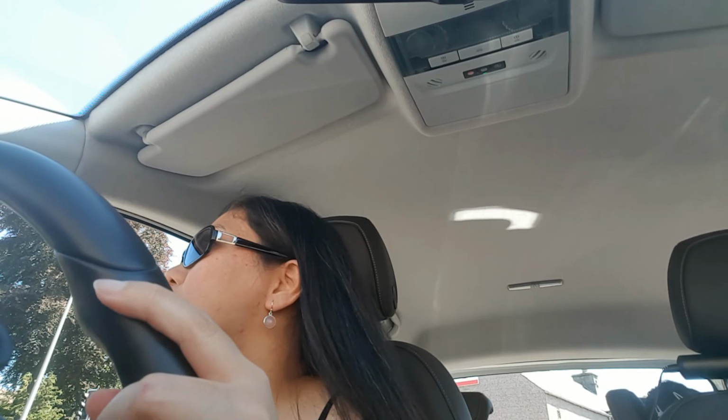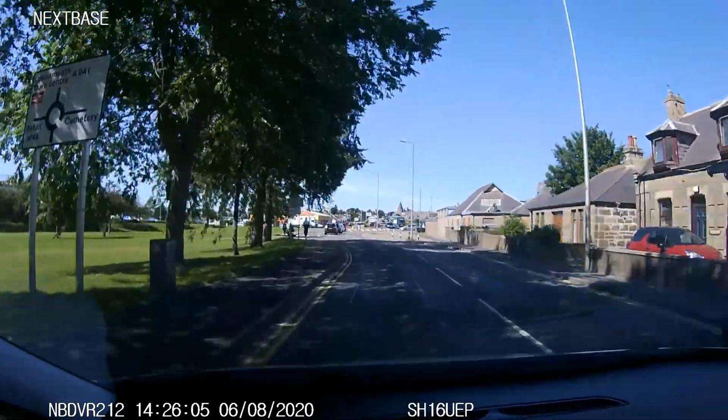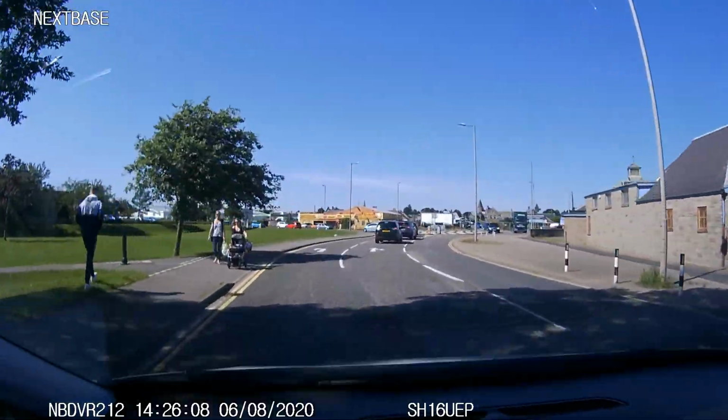Okay, yeah, let's go, let's drive. Just moved off from the post office, so now we're approaching the roundabout. We could go to the shop as well. So I will just tour you around in the town.